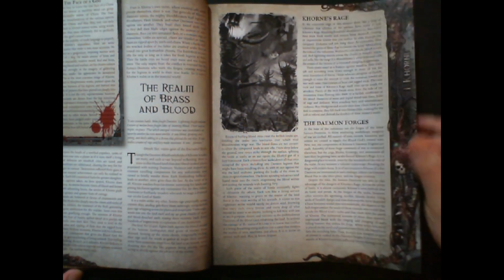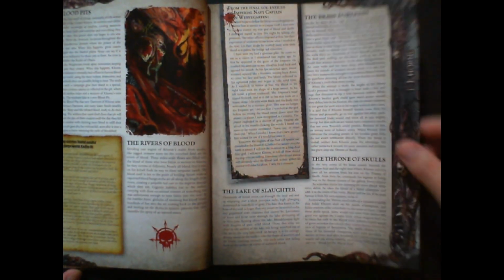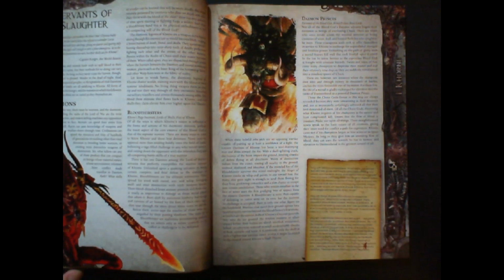Khorne's filled with hate. He doesn't care from where the blood flows. Blood pits, rivers of blood, lake of slaughter, throne of skulls, brass fortresses. Here we get into the servants of slaughter.